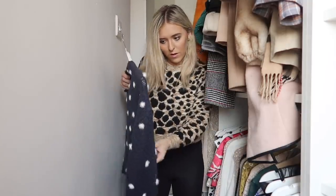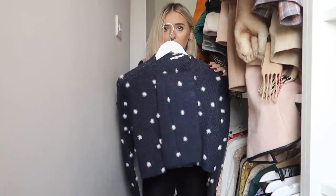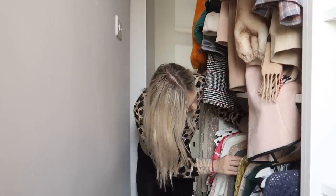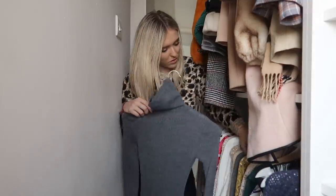Another two-piece, although where are the skirts attached? Cute little two-piece, that's gorgeous. You can go in my jumper dress section.